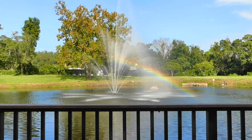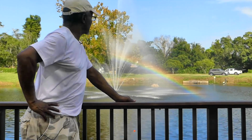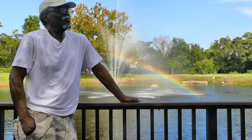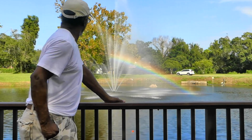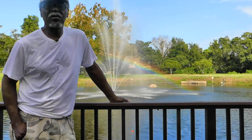See the rainbow. There's a rainbow across this lake. Fascinating rainbow here. It just came out there. Just did. Never expected to see it, but it's a rainbow across the fountain here in Carrolton Lake.